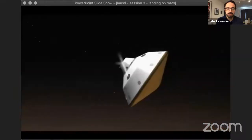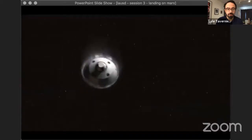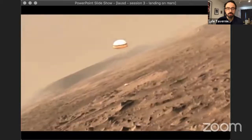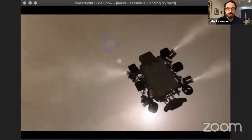And when it gets to Mars, it's going fast. It's going really, really fast, faster than any car can go. And we have to slow it down to carefully land it on the surface. So we have a very big parachute that pops out of the back. Engineers had to design the parachute, but the parachute will only slow us down so much.